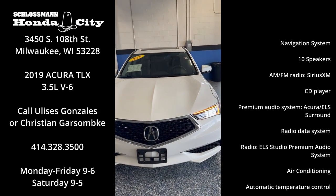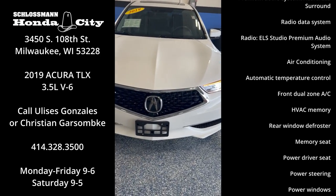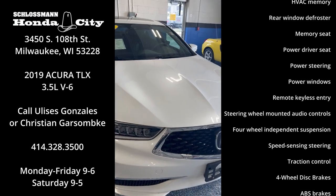Today we got the 2019 Acura TLX. We just got this bad boy in. Straight off the bat, we got it in a platinum white color with a pearl. You see how it shines off against the lighting.